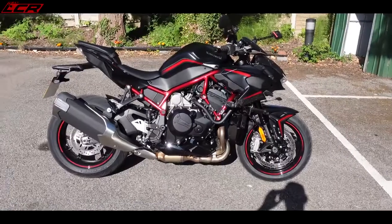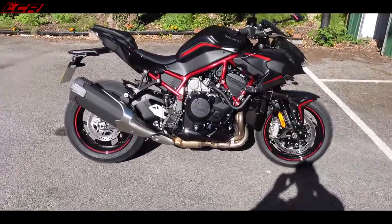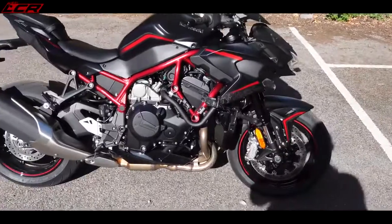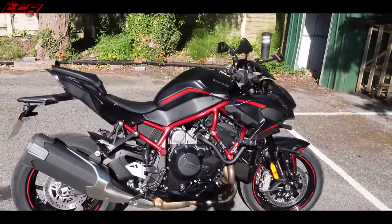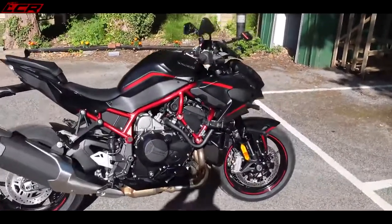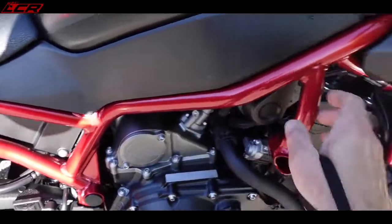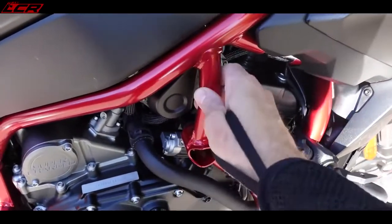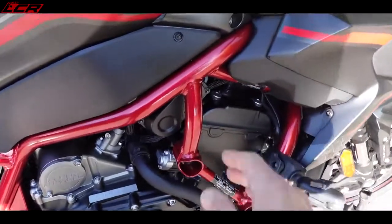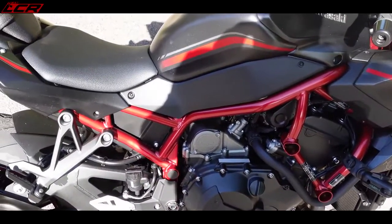So there she is, the Kawasaki Z-H2. This is the matte black with the red frame. It actually, in the red, I think it looks better than the green version, if I'm honest. It does. I've been a bit harsh. I'm sort of joking, really. It looks fine. The bike has a bespoke tubular trellis frame. This isn't just a copy of the frame from the H2. This is dedicated for this machine, just for the naked version. So, as I say, they haven't just taken the frame, and the Z is all about being a naked bike.